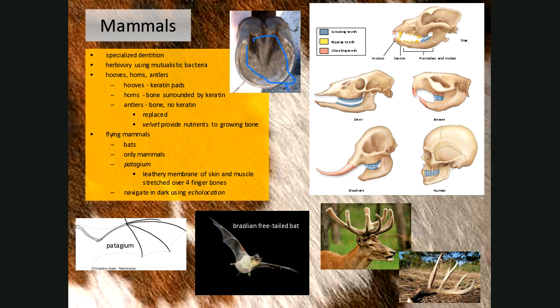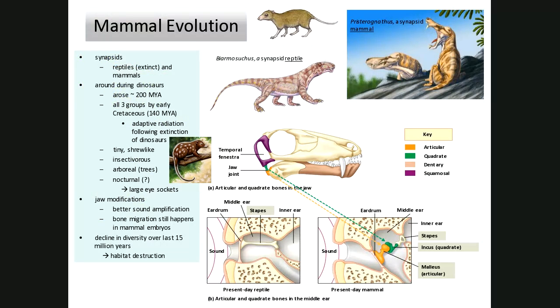And yes, it is blind as a bat, because they use echolocation. Very effective for navigating in the dark. So I guess if we think about the mammals, one of the things, and I know this is true in every species, but the diversity of mammals, the different types of mammals, is really kind of interesting.